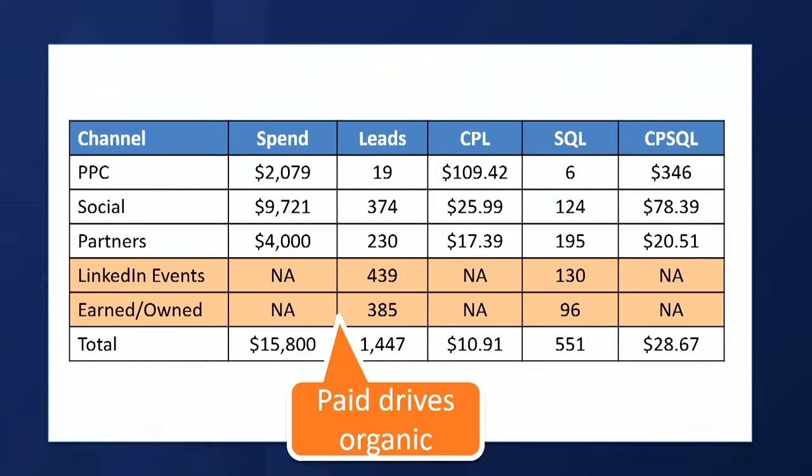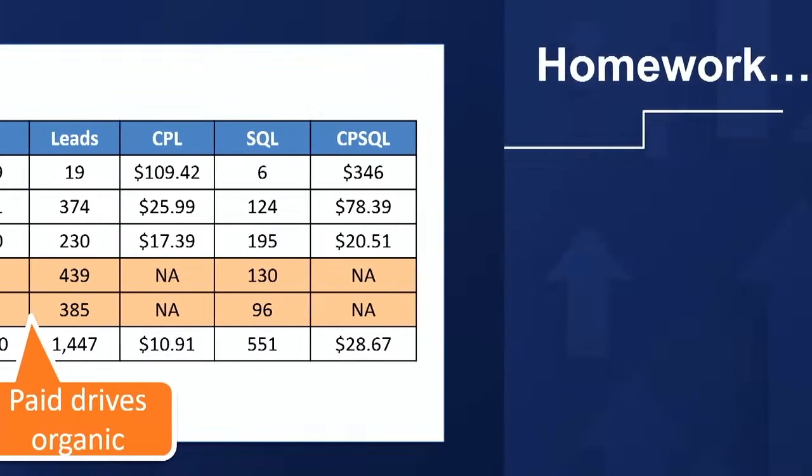So you can see, this is, by the way, January through April. It doesn't have May data in it. So we've spent about $16,000 marketing our business so far this year. We've spent the most in social. You'll see that a little over almost $10,000 there. And we've generated a total of 1,400, almost 1,500 leads. You'll see that at the bottom. And over here at the far right, you'll see that we're at about $28 overall cost per sales qualified lead. A couple of things that I wanted to point out is you'll see that we're generating leads across the board, but if you'll look at those two shaded orange lines, we get a lot of leads through organic efforts. But quite frankly, if we turned off all of our paid, those organic efforts wouldn't work for us. And that's why we've got to be multi-channel, always driving traffic to our website.